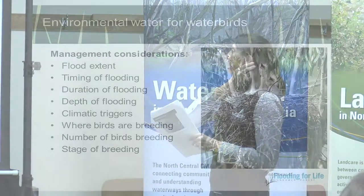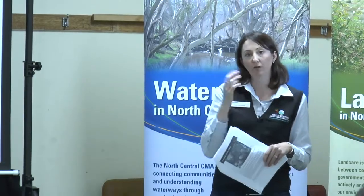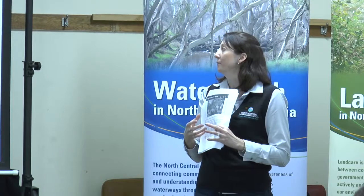When we decide to deliver environmental water to the forest, it's often for many ecological reasons. It's not just for birds, it's for many different things. But if we are designing an environmental water event for waterbirds, we have to take a large number of things into account. One is the flood extent, because the bigger the flood event, the more food there is for the birds to feed on, and the more habitat for them. That can influence the size of your event in terms of the size of your colonies. The depth of flooding is also really important for colonial waterbird breeding areas.